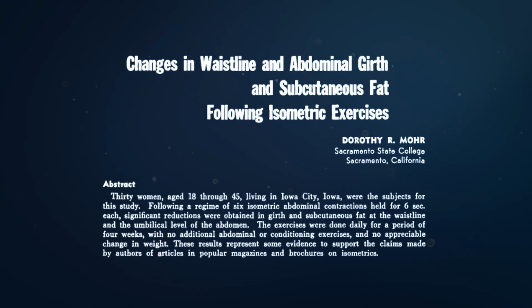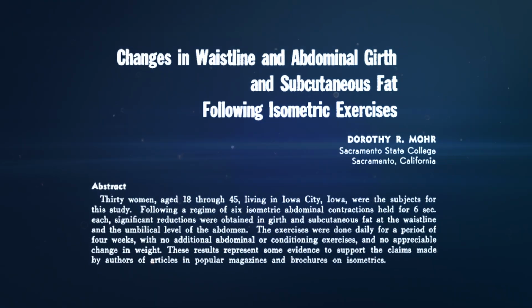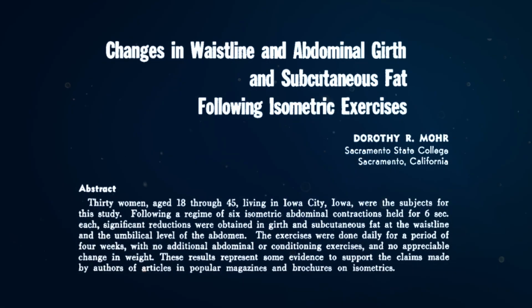So, journey back in time. The year is 1965, and Mohr et al. publishes the infamous paper called Changes in Waistline and Abdominal Girth and Subcutaneous Fat Following Isometric Exercises.